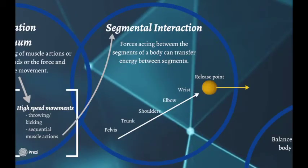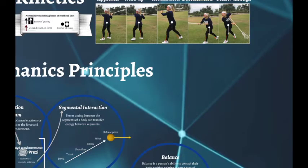What does this mean? The next biomechanic principle we discuss is segmental interaction. These are how the muscles are working together for the velocity goals of the action. So segmental interaction is that forces acting between the segments of a body can transfer energy between segments. So we see this throughout the different phases. First, the ground reaction forces are used. The force is transferred up through the core, through the pelvis, through the trunk, through the shoulders, the elbow, wrist, and finally, with the flick of the wrist, the ball is released.